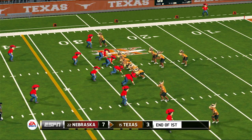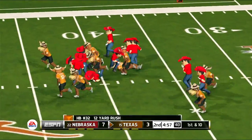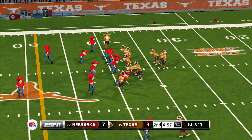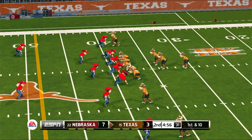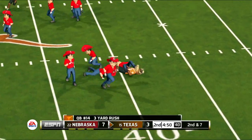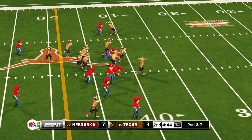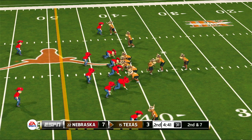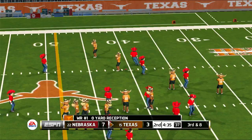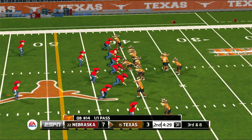Watch 15. Mike 15. Go! And he is drilled at the 41. Makes the catch and he's got nowhere to go. Number 17 makes the tackle at the 41-yard line. Here we go again. That'll bring up third and 8.